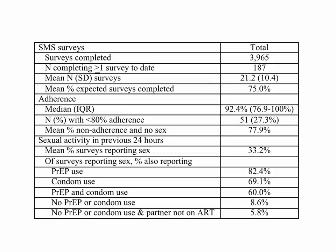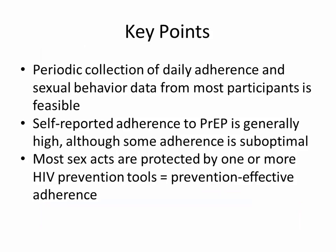But then we also looked at whether their partner was on ART. That was part of the design of the demonstration project, to get the partner on ART while the HIV uninfected individual was taking PrEP, and eventually they could come off PrEP. And if we looked at that, we're finding that only about 6% of people are not protected. It's pretty good, right? We'd like it to be 0, but in a demonstration context, we're finding that only about 6% of people are potentially at risk. So really pretty encouraging. Okay, I think I covered most of this. Yeah, so the feasibility is important. A lot of people question whether SMS can be done, and I think we're getting really good data. Self-reported adherence is high. There is some evidence of suboptimal adherence, but again, when we look at other ways that people can protect themselves, they're generally doing quite well.